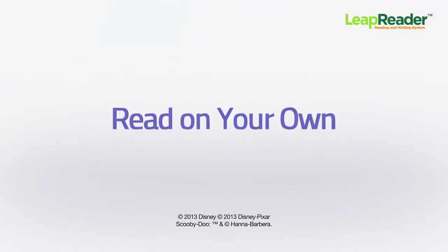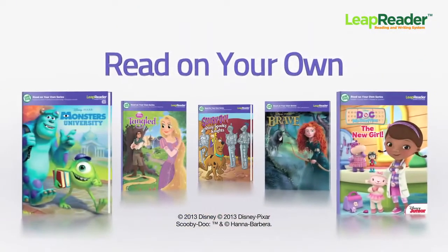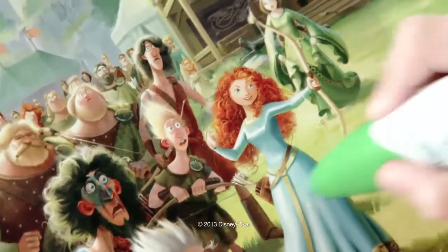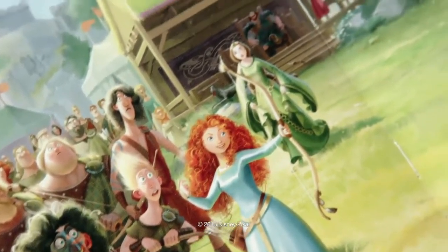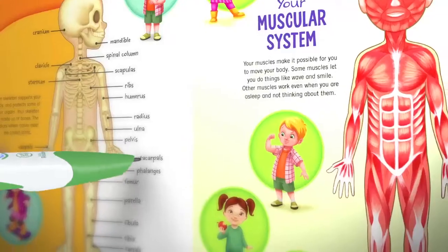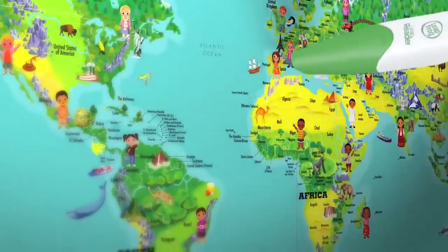As children gain confidence, they can explore more advanced books with imaginative stories. I'll be shooting from my own hand. And they can adventure into exciting topics, learning about science, geography, and more.